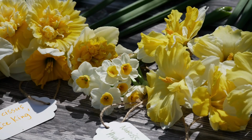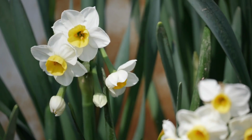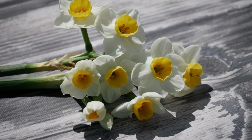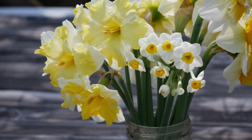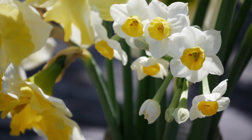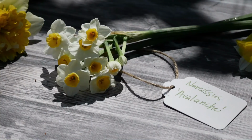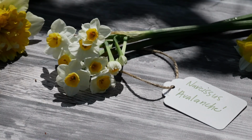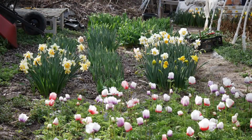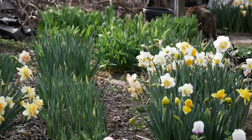This one is called Avalanche. This one is teeny tiny and so unique, and it easily became one of my absolute favorites in the garden this year. I didn't have very many. I only had about 10 bulbs, but look how teeny tiny these flowers are. Each stem had about 5 to 8 flowers, and they were just so stinking adorable. The white outer petals with that teeny tiny little yellow cup. Oh man, definitely one of my favorites, easily making my top 10 in the garden this year. Just so stinking cute. I just can't stand it.